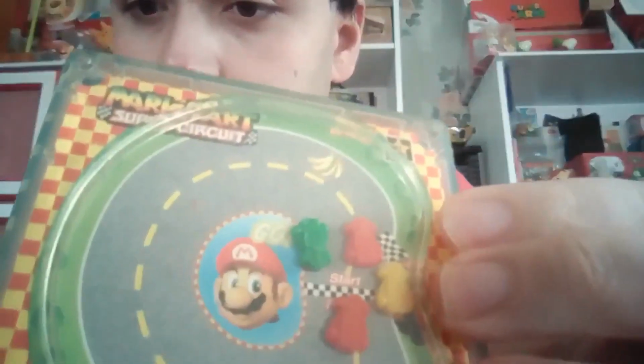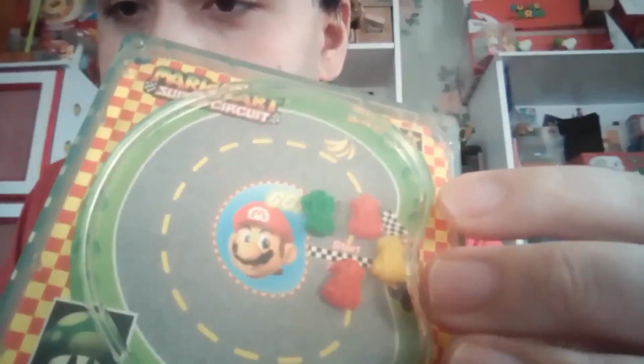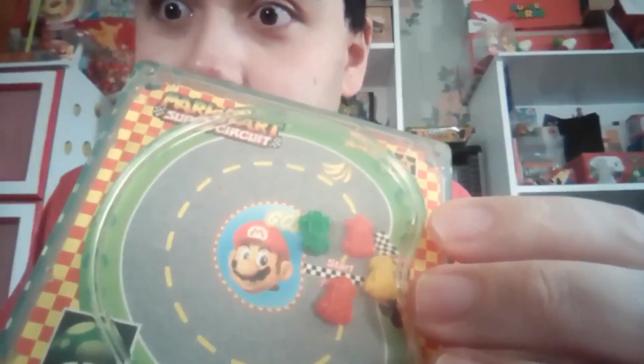I'm going to show you guys this cool little toy. Now, I'm going to turn this around. These little cars are going to move when I rotate this little red wheel right here. See, there they go. Which is pretty different. They're racing, just like in the actual game. You can see there's different colors. There's the red, which would be Mario, the green for Luigi or Yoshi, we don't know which one, and yellow probably for Donkey Kong, because he always has yellow, because he loves bananas.